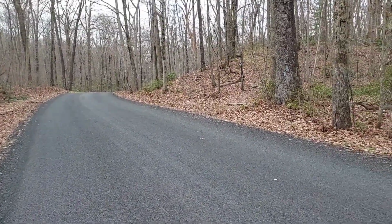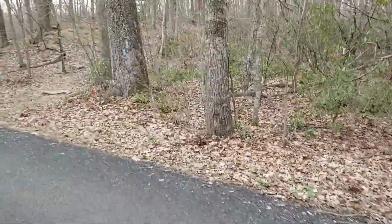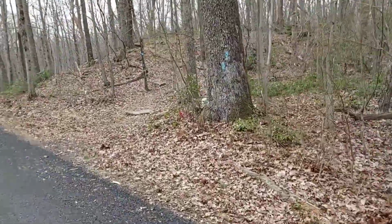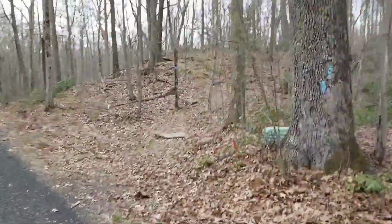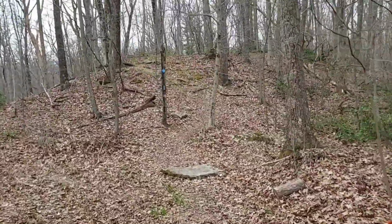But we're getting close to our Bear Rock. It's within a mile of here. So we're going to keep following these blue blazes and record the view when we get to the top.